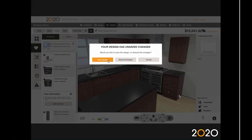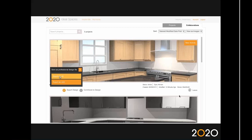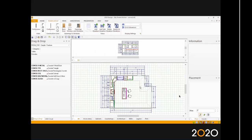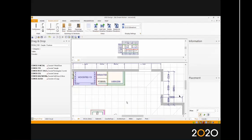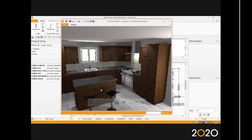So when I'm ready, I've done enough, I can save my design. For retailers that are using 2020 Design today, it is really important to have interoperability between Ideal Spaces and 2020 Design. We do have the ability to exchange projects between the two platforms. So here in 2020 Design, I'm reloading the same project that I had in Ideal Spaces, but I'm now using it in the context of my professional design tool.